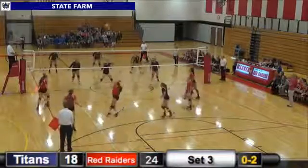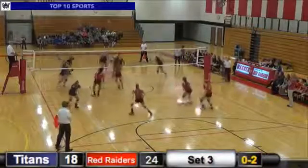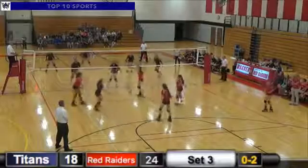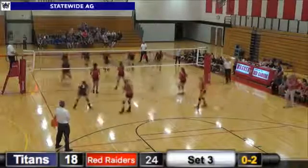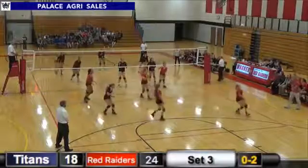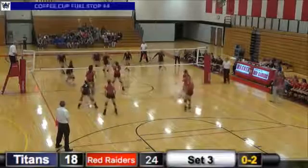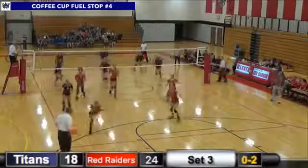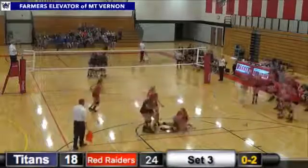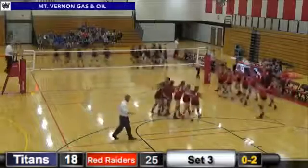Sukup with a dig. Juffer sets. Spiked by Blaha, dug out by Stephanie Fowler. Caitlin Briggs brings it home and couldn't handle the spike, but Tyler was there for it. Juffer sets it over. Denning sets for Briggs. Good hustle by the Red Raiders. Titans are right there. Just got to put it down right where they aren't. Denning with her signature set. Goes too far. The line judge says it is out.